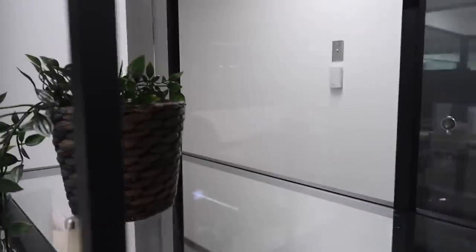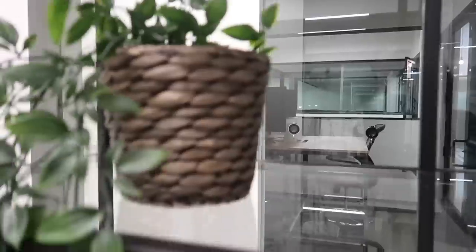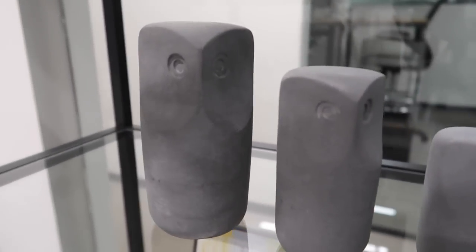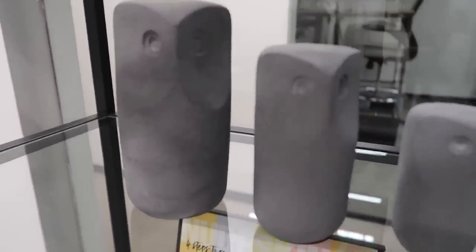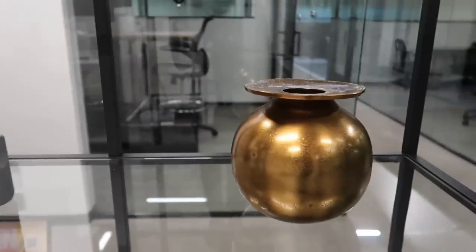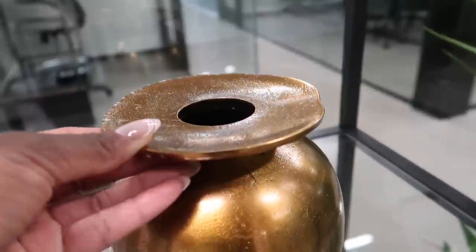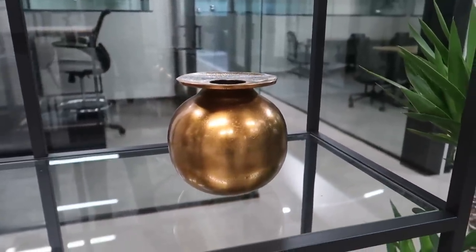Then on the next shelf here, we have this hanging plant that just hangs down. Underneath we have these three owls, or owls. How do you say it? Owls. Sorry guys, I have an accent. This is the dad and the mom and the kid, and they're facing the door. And then this beautiful gold goblet vase or structure here that I got from Crate and Barrel. I love this thing. I even have one in my bedroom.